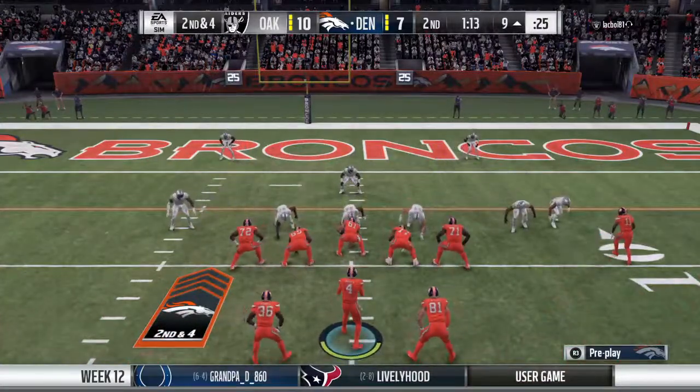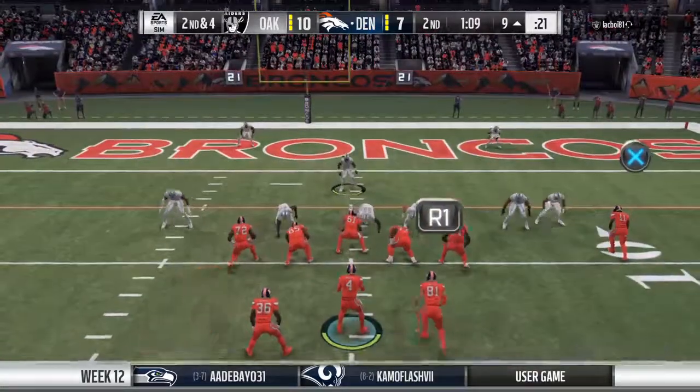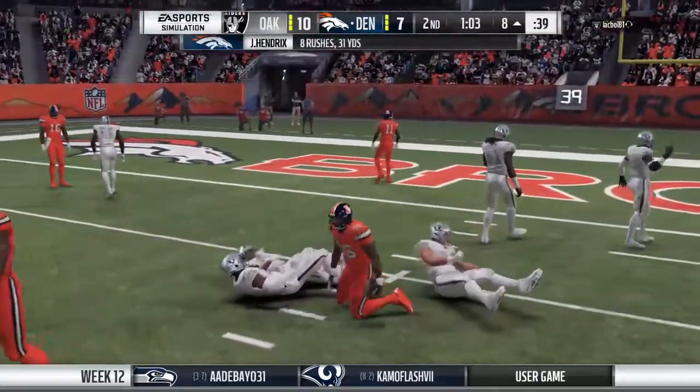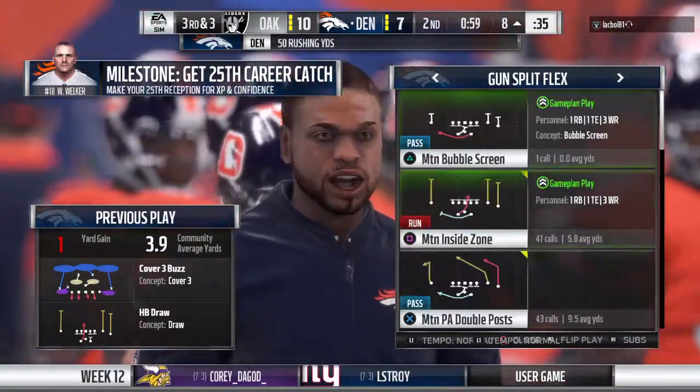That plays to his strengths the best and keeps him out of it where all the big boys are, you know, make someone miss in the open field. They'll run it now out of the gun. And running room is hard to come by here. He gets it down to the 8. Just a yard on the pickup there, and it'll leave him with a 3rd and 3.